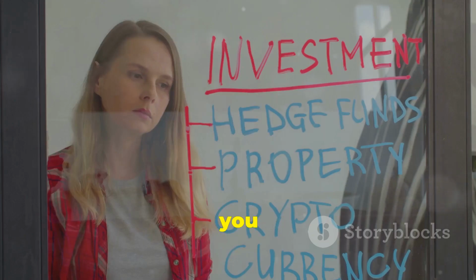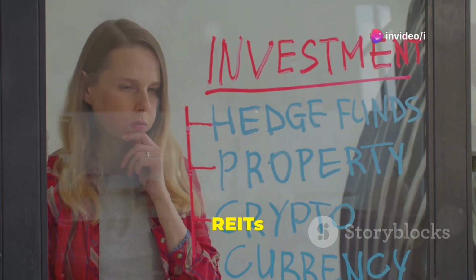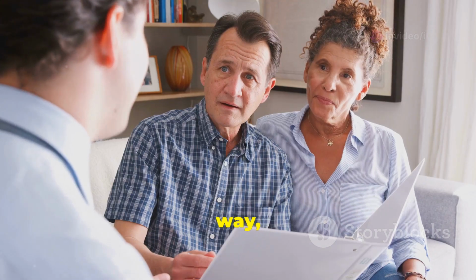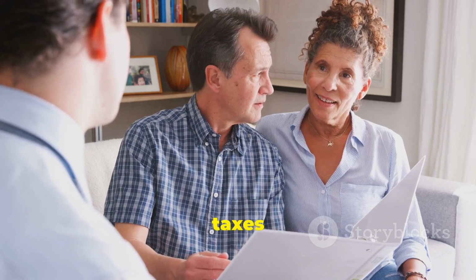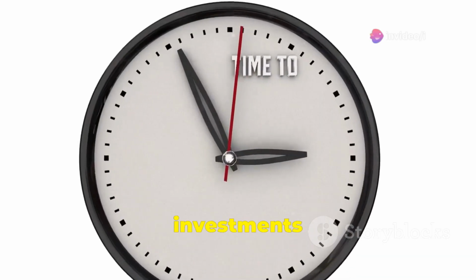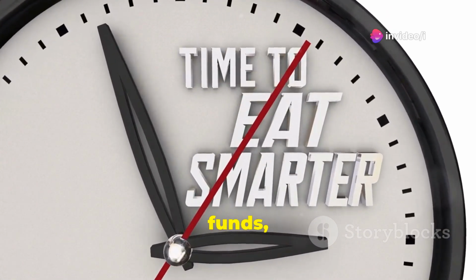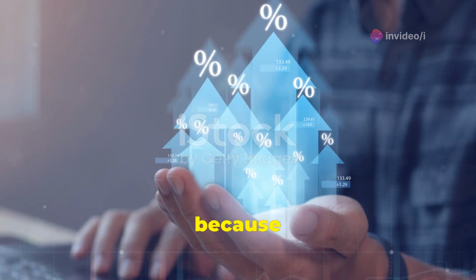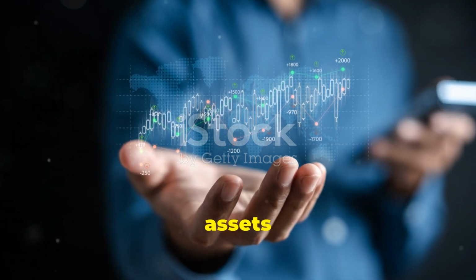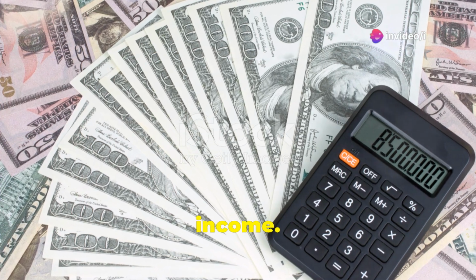For example, you might choose to hold investments that generate a lot of dividends, such as REITs or high dividend-paying stocks, in a Roth IRA. This way, you can potentially avoid paying taxes on those dividends altogether. On the other hand, you might choose to hold investments that are more tax-efficient, such as ETFs or index funds, in a taxable account. This is because long-term capital gains, which are the profits you make from selling assets you've held for over a year, are taxed at a lower rate than ordinary income.